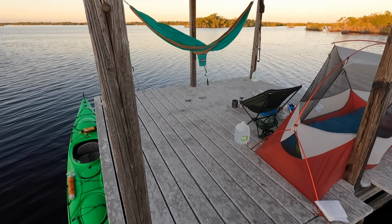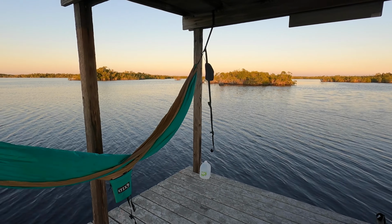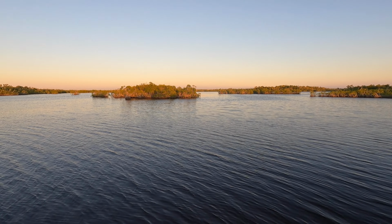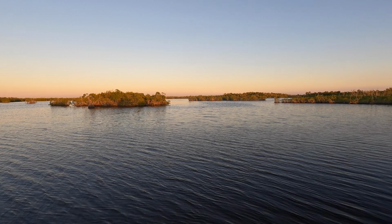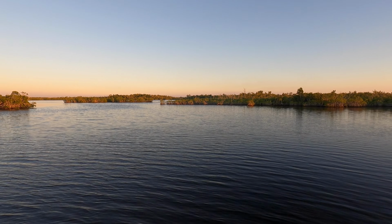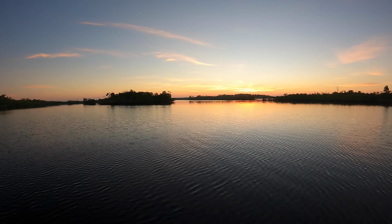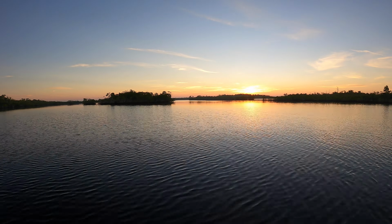Fortunately, the next morning, I had some chickee mates who were staying over on the other side, and they were kind enough to help me back into the kayak the next morning so I didn't fall into the water, with alligators and sharks, which swimming is not really recommended. But I was treated to this gorgeous sunrise the following morning.